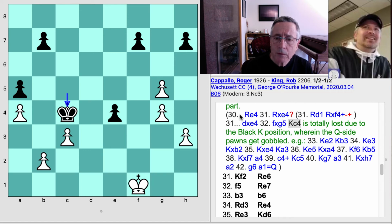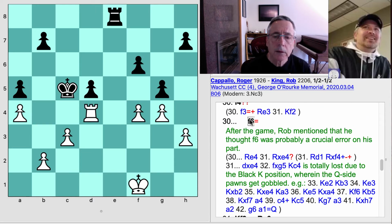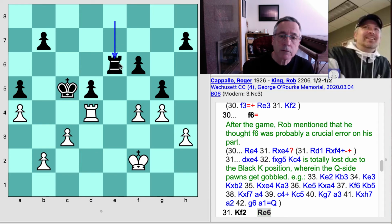Okay, so instead of that, though, he played his pawn to f6. And after the game, thinking in his head, he said, oh yeah, that pawn to f6 move was probably a bad move. And he hit the nail on the head. So that gave me time to play king f2, keeps him out of e3. Played rook f6, I think with at least what it felt like his idea was to come over and attack my weak pawn on b2.